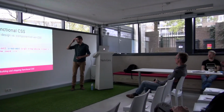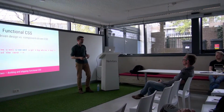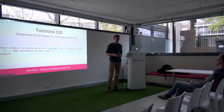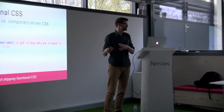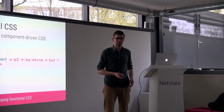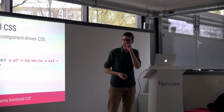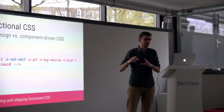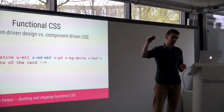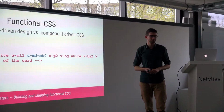Yeah, good question. You could, of course, also make combined classes. I don't know if that's really the idea of this, but you could make a card class that includes these other classes, and then you have a card component maybe. Or you really have to have good documentation that says this is a card. If you want to create a card, you need these classes, like these 6 or 7 or 18 classes you needed to make it. So that's kind of a challenge, I think.